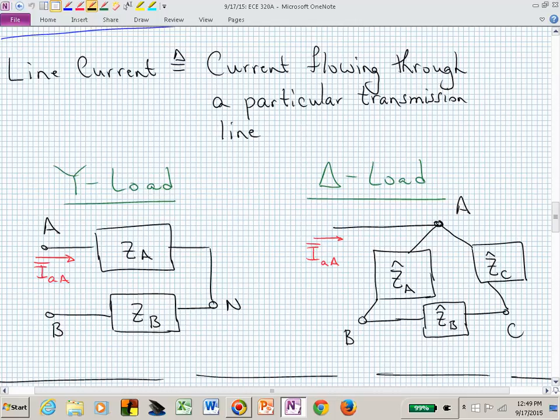I was just trying to make sure you're not thinking that, oh, I can just make the conversion from Y connection to the delta connection by just rewiring it. No, you have to change the values of the impedances. They're not the same value.